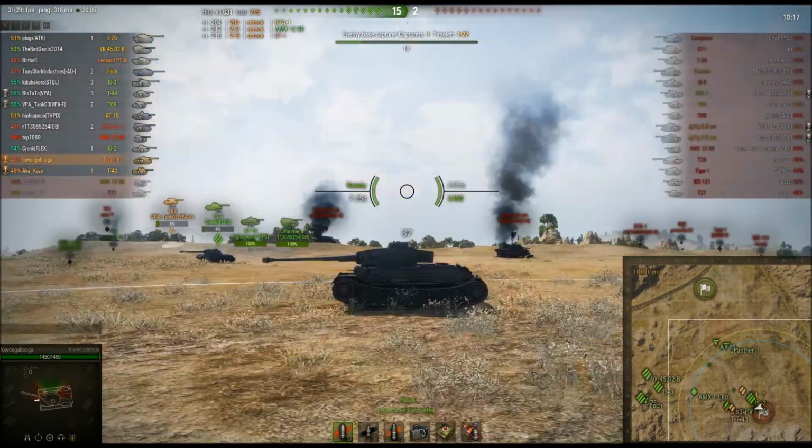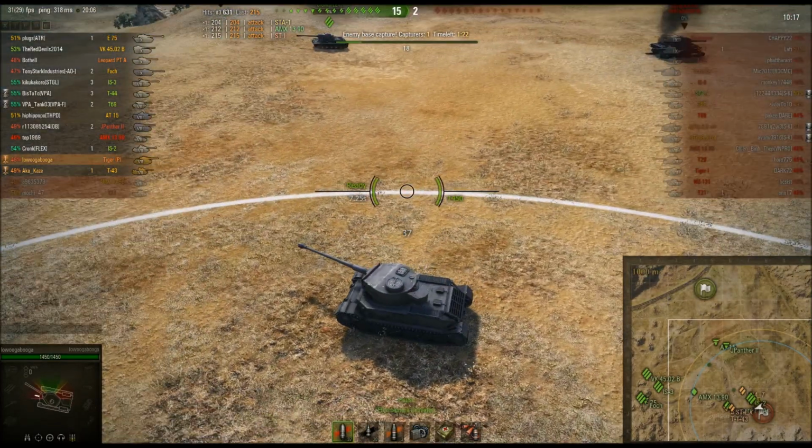So, guys, that's the Tiger P. I haven't been able to get this thing into positions, but I know where I've got to play this thing, how I've got to play this, and it's working out pretty good.